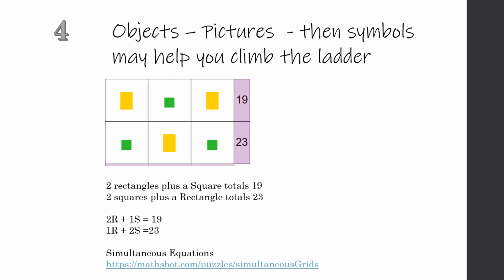The pictures, 2 rectangles and 1 square at the top equaling 19, 2 squares and a rectangle equaling 23 on the bottom, can also be represented with letters. 2r plus s equals 19, 1r plus 2s equals 23. So then you're actually putting the pictures and then the symbols after. This is a representation I took from MathSpot.